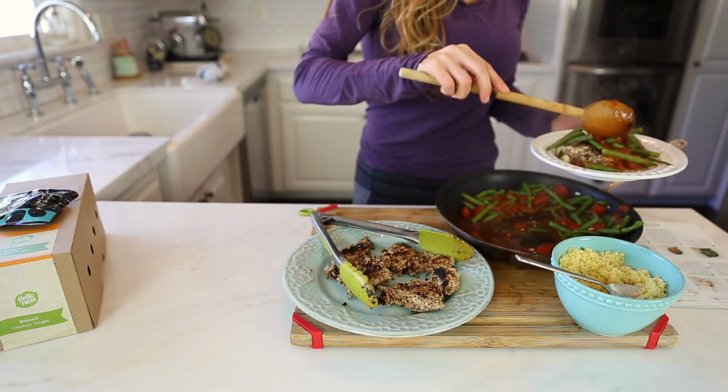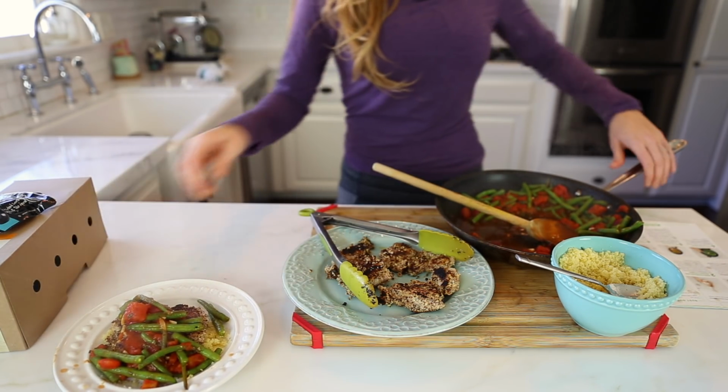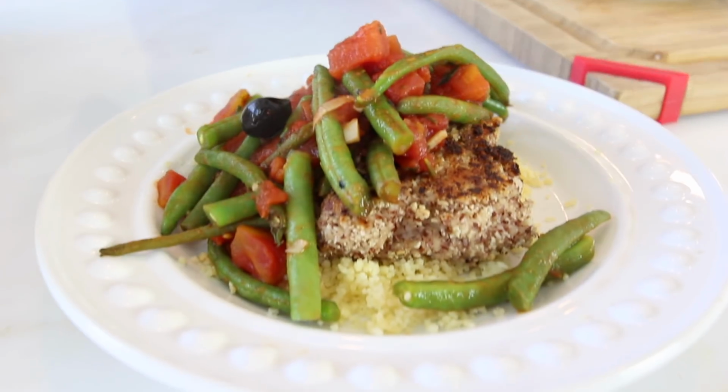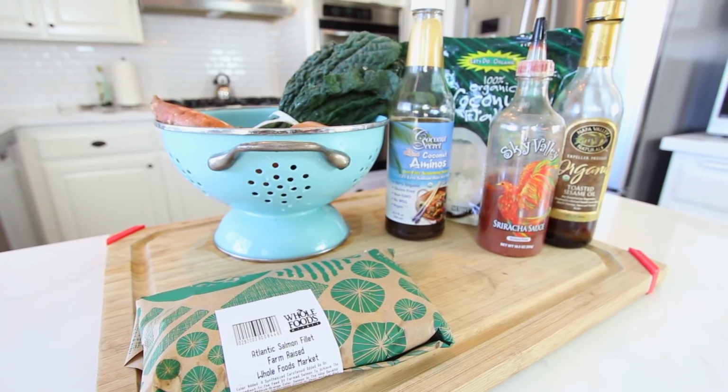So it's supposed to serve 2, and 2 servings, if you follow the recipe exactly how it comes, is 595 calories, 9 grams of fat, 61 grams of carbs, and 45 grams of protein per serving.